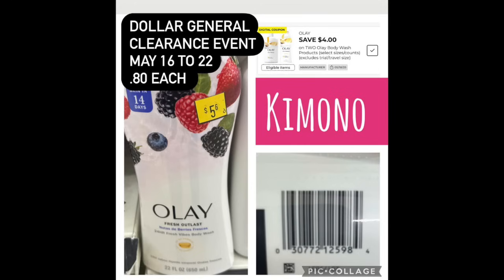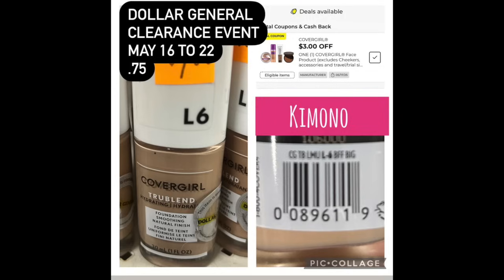This guy, I was trying to find it at a 70 store, so I didn't buy it at the 50 store, so I'm going to have to go back, but it would be 80 cents for this flavor of the berries with the $4 off 2 digital. And I also forgot to grab my CoverGirl, so I'm going to have to go and track a couple of those down with that $3 off coupon. But I think the expiry on this is the 17th. I'm going to have to go do this by tomorrow.